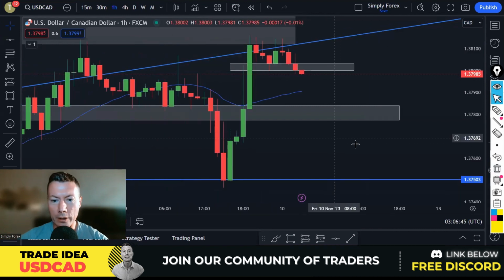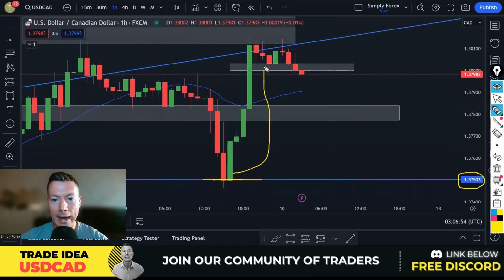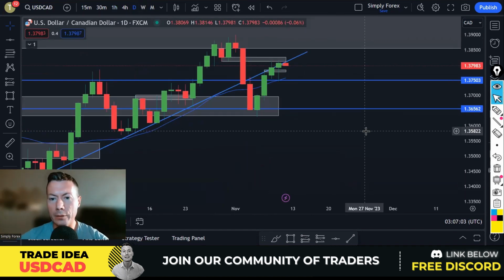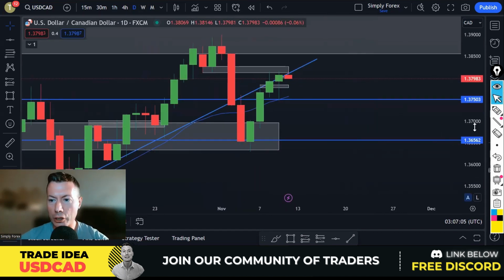And if I zoom out, guys, you can see why this makes sense to be the target. And look how price reacts at these psychological levels. 3,750, kapow, in the words of Batman. So it makes sense that this will be our first target. But also, guys, this is the day chart, so think of the bigger picture. This is also a target, back down to this level. So US dollar, Canadian dollar, we're looking to sell this pair.